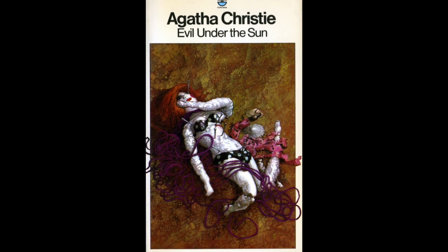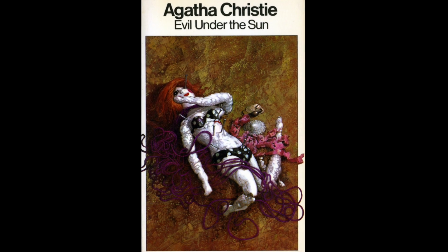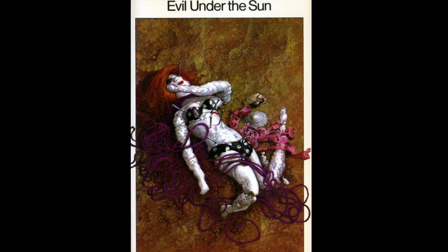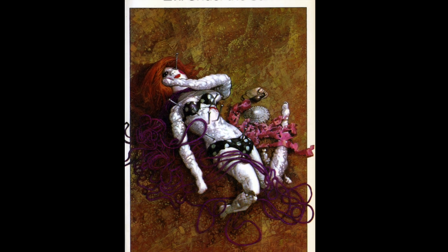The UK cover for Evil Under the Sun features a creepy wax model juxtaposed with the dreamily painted sand. This is a reference to Linda's childish attempt at witchcraft against her stepmother.